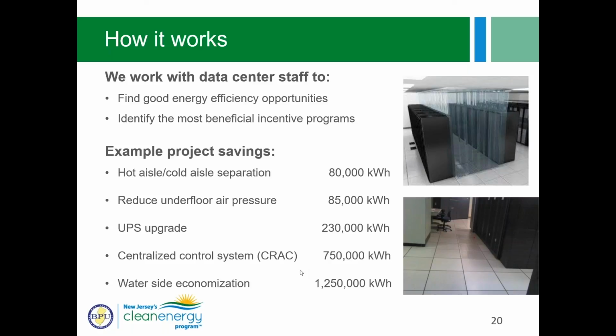Certainly, next thing is cutting underfloor air pressure, rather. UPS upgrades are fairly common. We do see them often as well. A centralized control system for the CRAC units, slowing things down and speeding things up based on demand, is a very common thing. We've seen that time and time again. And then also water-side economization as well.